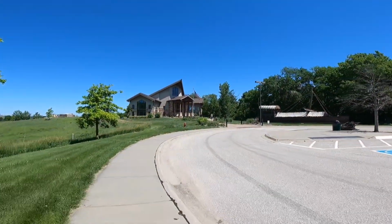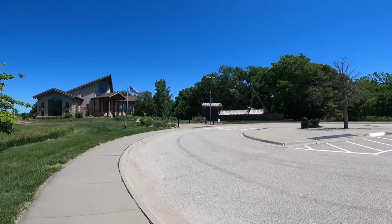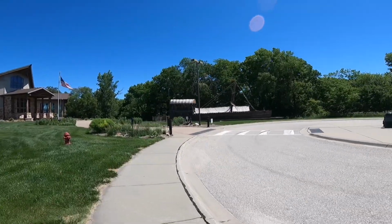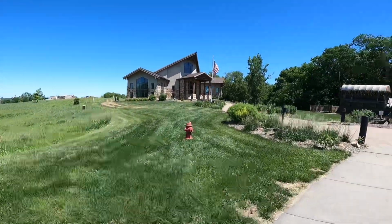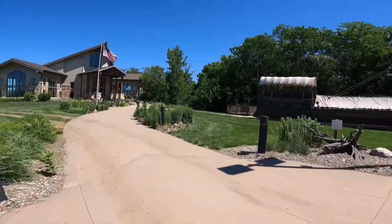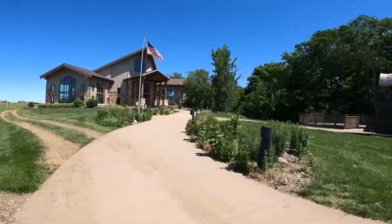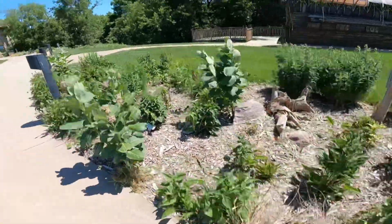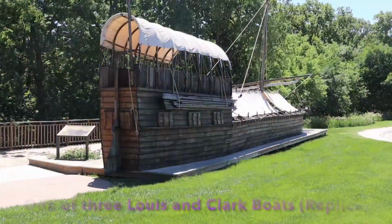Okay, we're right next to the Missouri River at the Lewis and Clark Visitor Center. Dave's heading in the Visitor Center. It looks really nice. We're gonna do some bird watching and stretch. Oh, they have milkweed. Nice. It's blooming. Look at that.